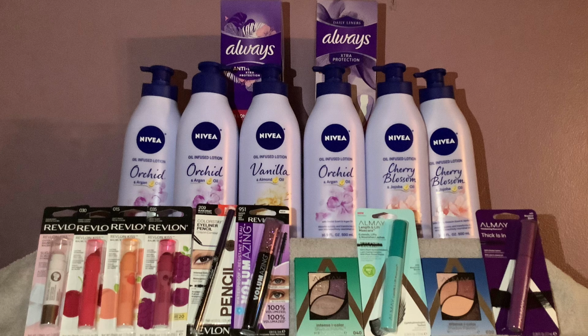So I got 3 of the Kiss Bombs at $5.49 and 1 at $6.79. Then the Color Stay eyeliner pencil was $8.79, and the Revlon mascara was $9.59. I was going to do a spend 20 with just the lip balms, but because they came out to about $23 and change, I decided to try to see how good I could do making it a spend 40 and getting the $16 back. And that's when I picked up the eyeliner and the mascara.